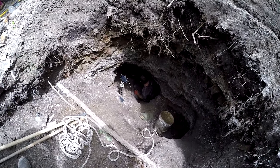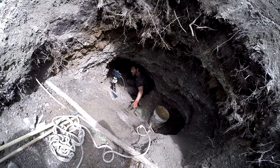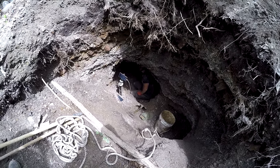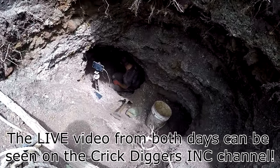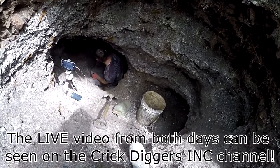And we're about the 11-foot mark. This is day number 2. Me and Shane have been tag teaming the hole for a while. Hopefully you guys can see everything clear. We haven't gone live for quite some time, but I've got bottles everywhere. So I'm just gonna start pulling them and see what we can get.